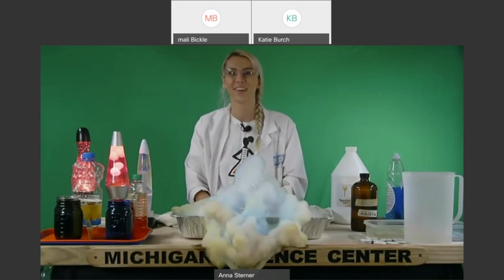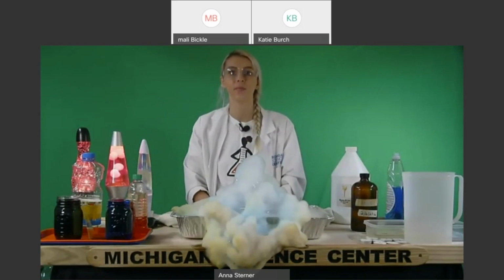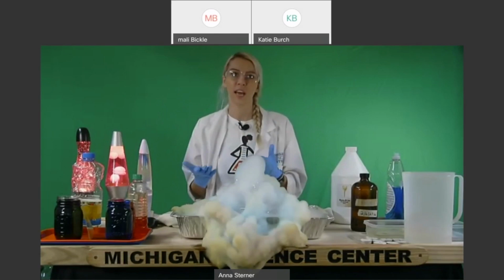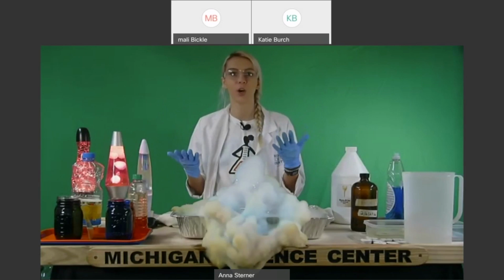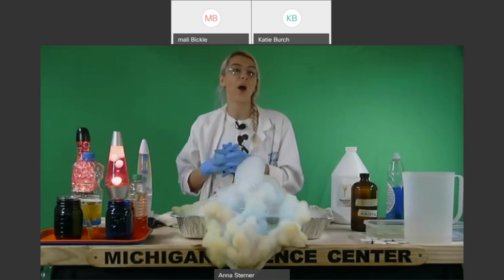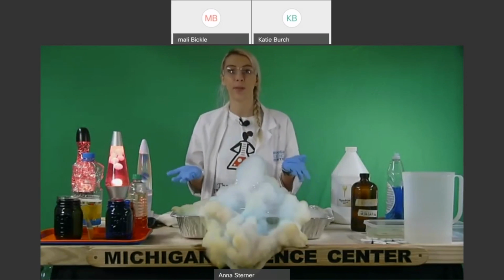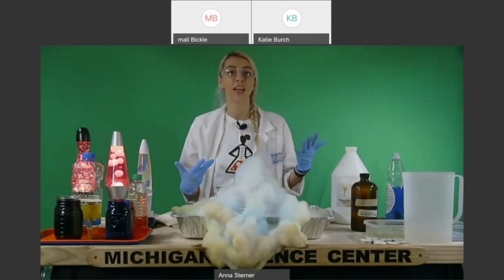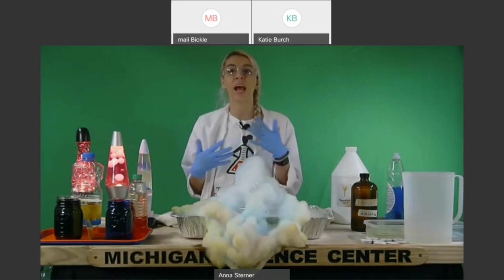Izzy's wondering if it's like the Mentos and Coke experiment, if it's sort of like that. It's sort of like that. So if you remember our Mentos and Coke reaction, we said that there's no chemical reaction happening there. That's also an example of a physical change. There's not actually any reaction taking place.